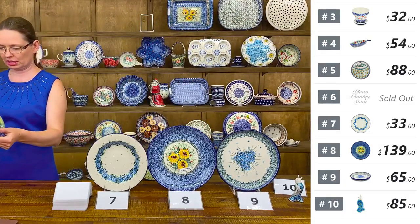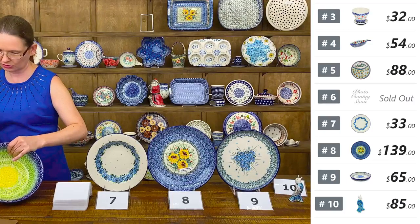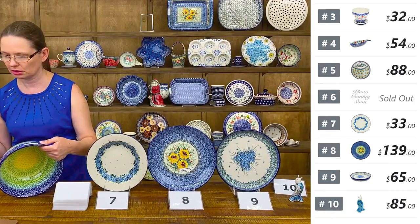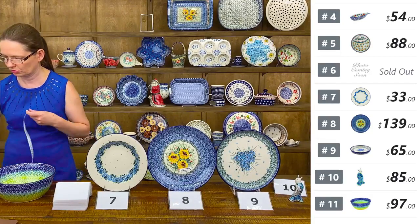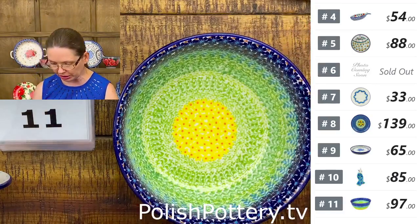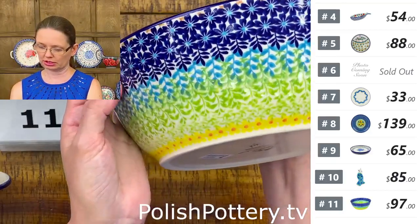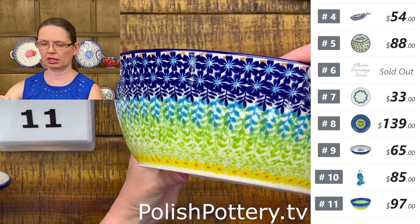Next I have Mariana piece. This is a nice serving bowl. It doesn't want to scan for me. Let's type it. 5, 9, 7. Yes, I got it. So this is inches in diameter serving bowl or mixing bowl, 3.5 deep, holds approximately 73 ounces, and it is with beautiful baby blues, greens, yellows, cobalt, and maybe a little bit of brown. I see some brown on top as well.